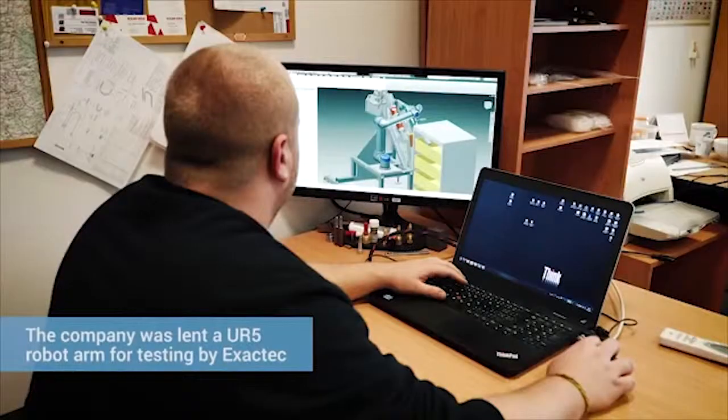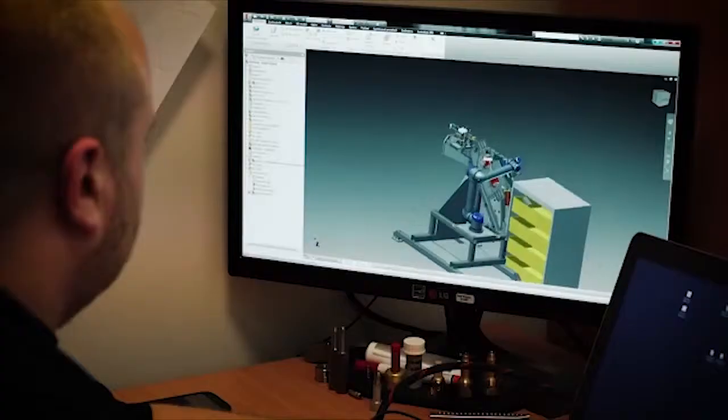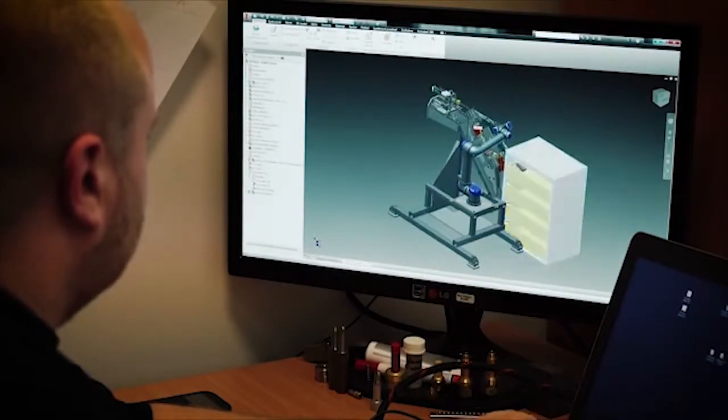Once we decided to automate our production, we made a 3D model and sent it to Exactech. The company subsequently proposed the best solution, which in this case was the UR5 robot arm. Once we agreed on this option, they lent us one robot for testing. Over the course of a month, we verified that this method is feasible and the implementation of 6 robots followed.